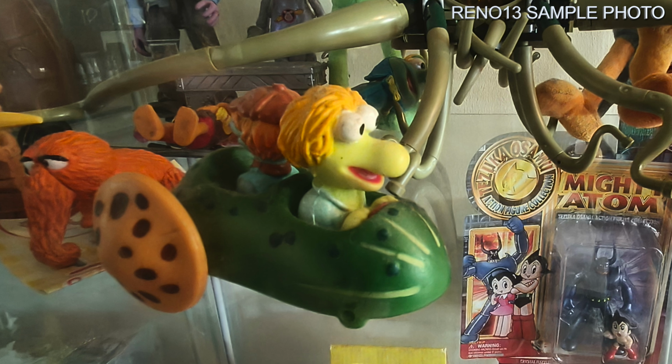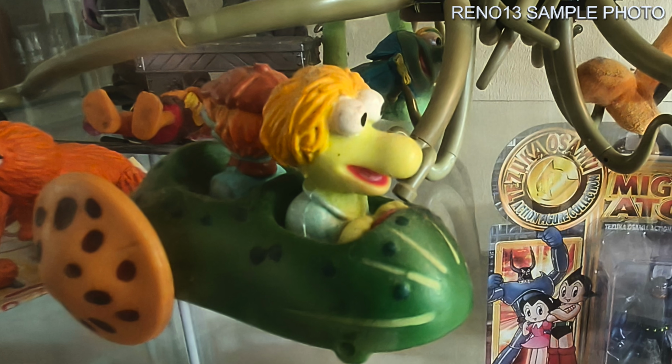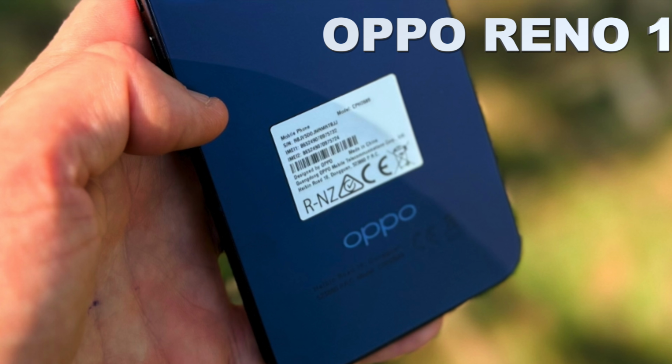That being said, overall, this is a decent camera within its price range. The typical caveats kind of apply. Super low light or really fast action is not exactly its forte. You still have to spend a little bit more. But overall, yeah, I quite like the camera on this phone.